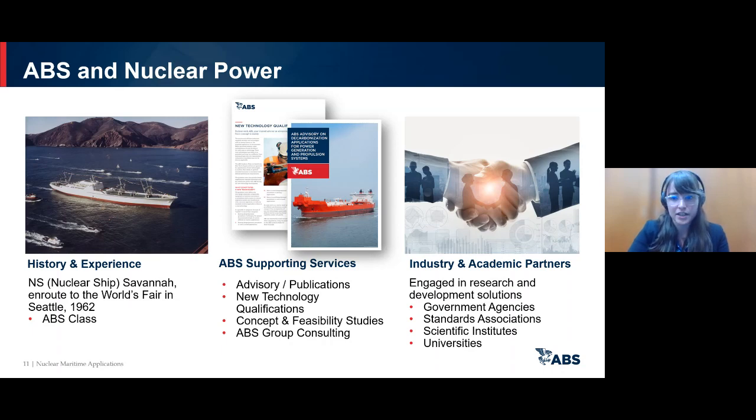Results of this work have led to equipment statements on technology readiness or maturity. So that's individual pieces of equipment that are to be installed on marine vessels or offshore assets. In addition to that, we also carry out concept and feasibility studies for novel concepts. So that's actually the entire vessel associated with new technology and how the unique arrangements can be approved and how we can safely install them for classification and readiness for operation.